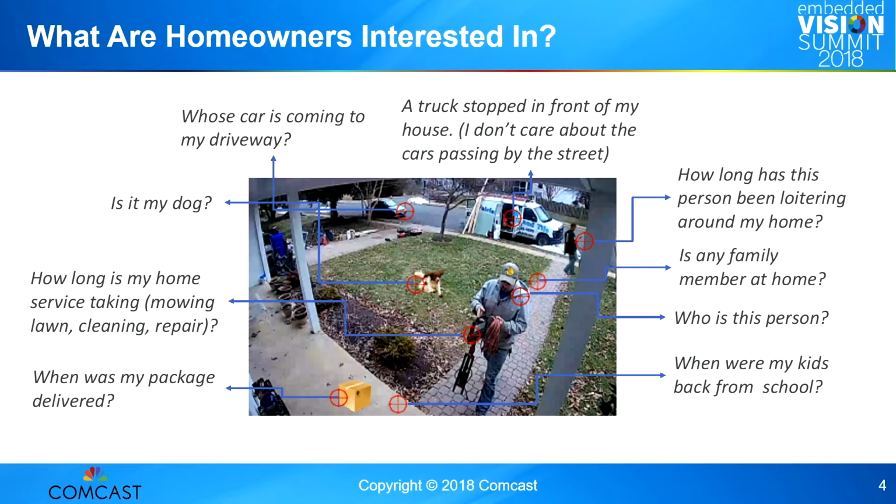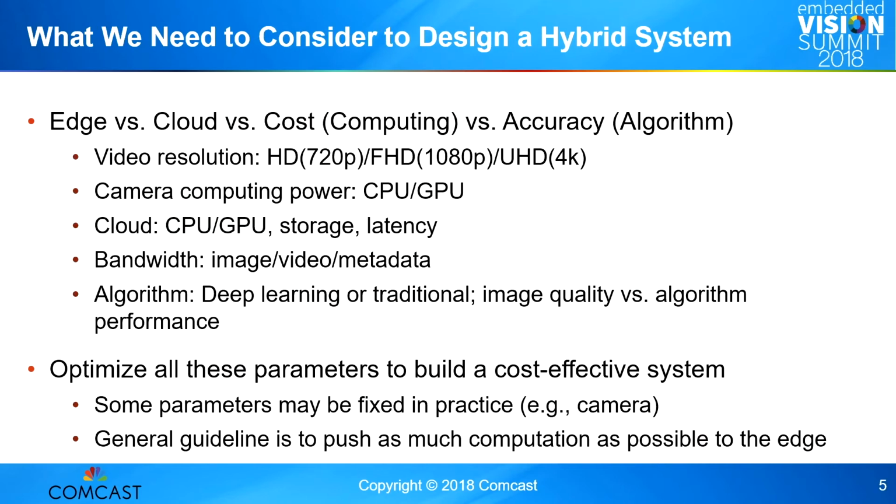What are they doing? We believe that for such a big system, with millions of cameras, a hybrid system would do the job. In the following slides, I will talk about how to design a hybrid system and what the trade-offs are. In order to design a hybrid system, we need to consider several factors. One is the video resolution. Maybe for face recognition, you want to detect faces on the edge or on the cloud. And the CPU or GPU: do you have GPU chips on your camera, and do you use CPU or GPU on the cloud?